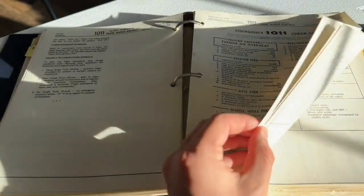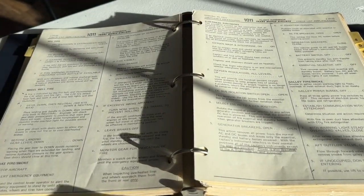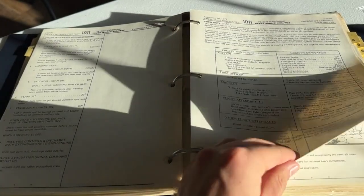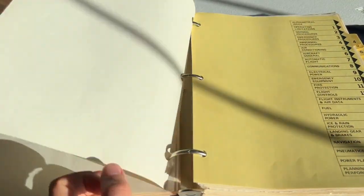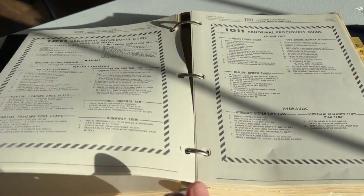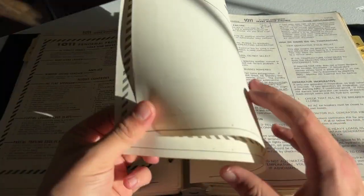More really cool components throughout here. And we got some loss of generators and whatnot, so that's quite cool. APU fire, it's really sweet. Air conditioning, smoke, all that you would expect for the emergency side of it. So that all looks really good. Restore breathing, and then that takes us into the abnormal operating procedures. So a little bit less, which is quite cool, but still very important information throughout here.